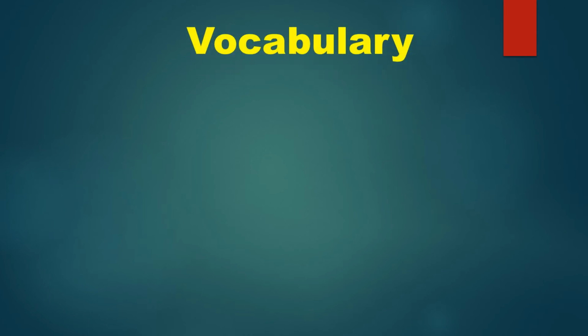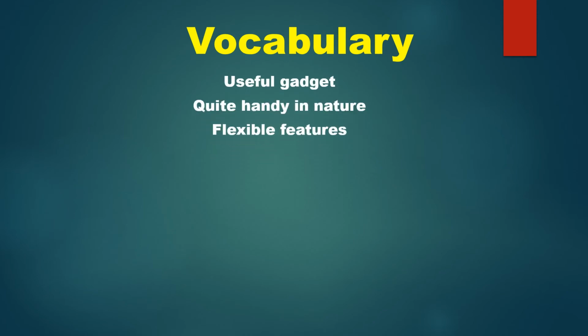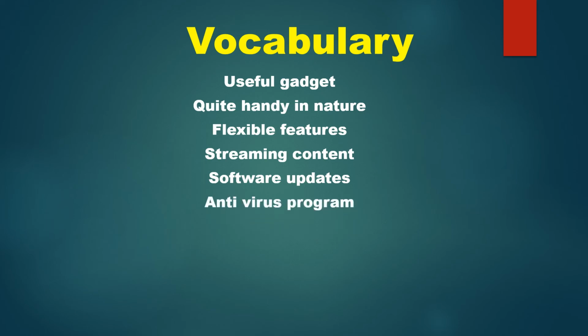Here are some vocabularies that you can use while you are preparing for this equipment. Here I have used mobile phones, so accordingly I have used this. If you are using laptop or your iPad, even for them you can use all these words.